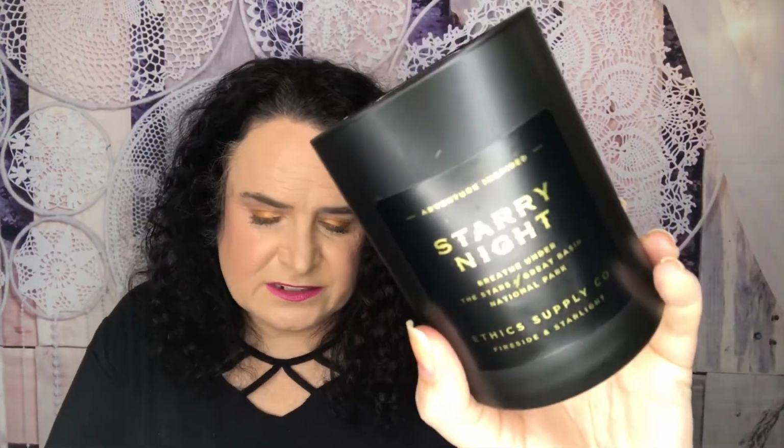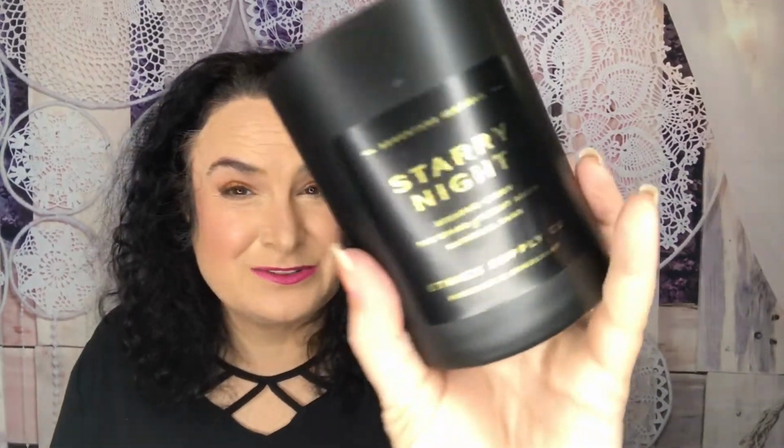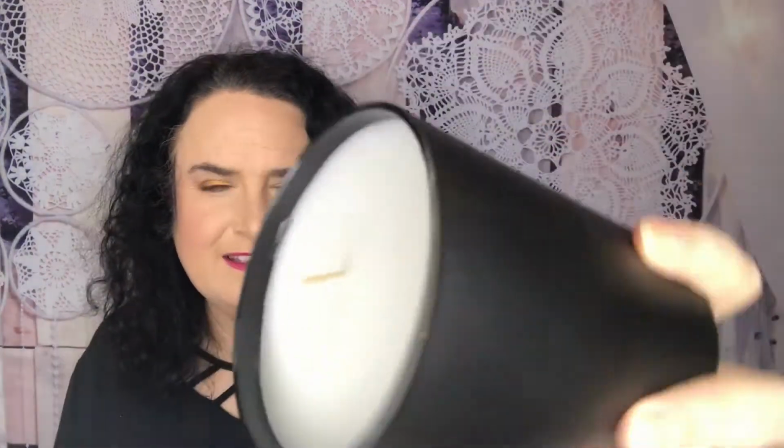Ooh, this smells divine, you guys. This is the Starry Night Breathe Under the Stars Great Basin National Park Ethics Supply Company Fireside and Starlight Candle. Retails for $38. It's 10 ounces. It's 55 plus hours of burn time, infused with essential oils and hand poured in the US. This smells so good. I wish they had smell-o-vision, you guys, so you guys could really smell this. Something about the smell makes me want to wrap up in a warm, cozy blanket in front of the fireplace. I like it.